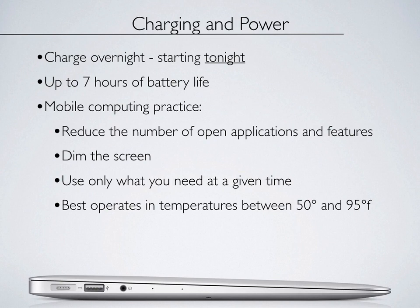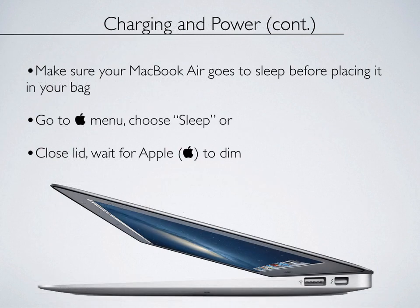A couple things that you can do to help with the battery life is when you're not using certain applications, make sure that you close them completely. Dimming the screen can also assist with battery life, and only use what you need at a given time. To help preserve battery life, you may also put your device to sleep, and we definitely want you to put your device to sleep before placing it in your book bag. All you have to do is close the lid, and the Apple logo on the front will go from bright to dim.